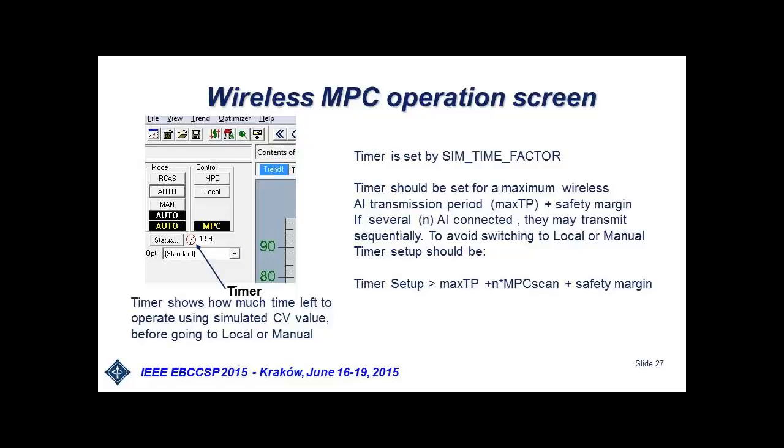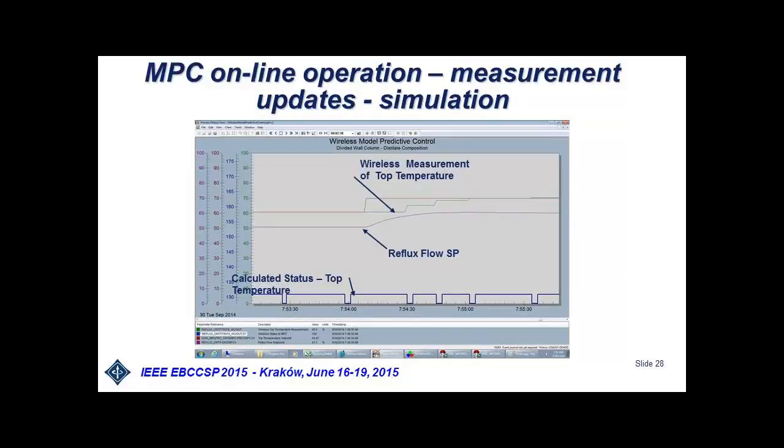So we need to be watchful that it doesn't go to zero, and it's also for testing whether we set the maximum time for working in simulation properly. This timer is really helpful. Those are tests. We made a few tests in simulation before entering the field.